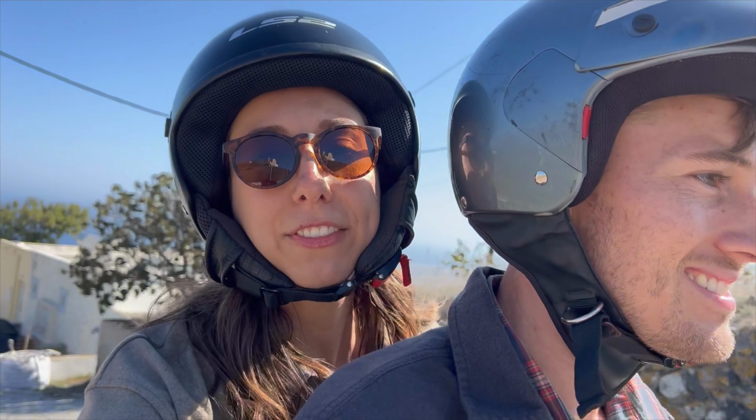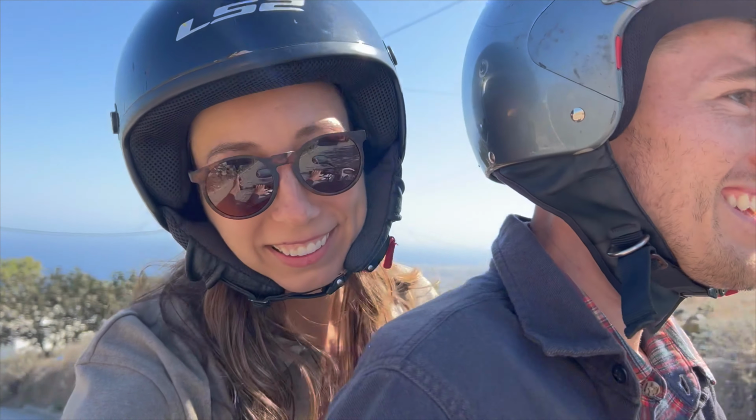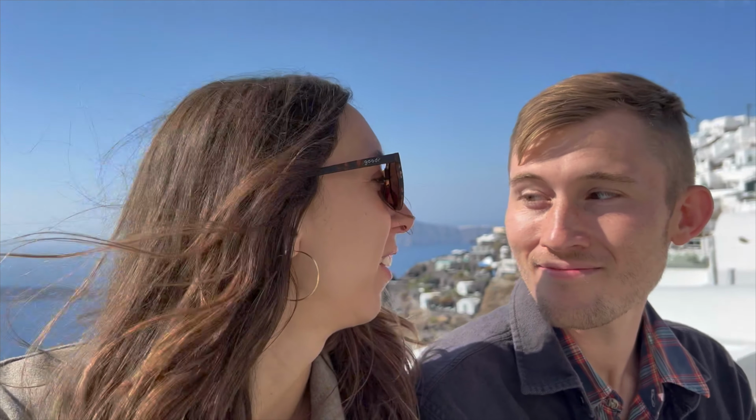So we're about out of gas. A little bit nervous. We just keep going up. Hey, at least that means we can always roll down. All right, about to go drop the ATV off. It was one of our favorite things, I think, that we've done in Santorini. Maybe this whole trip. Great. So I'd highly recommend it. Just a nice way to explore and get out. Yeah.